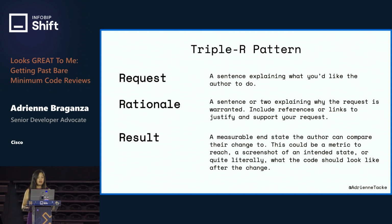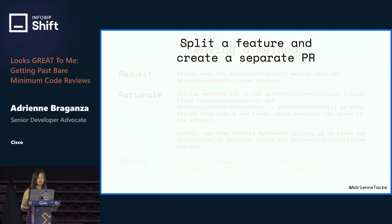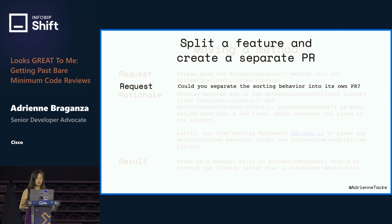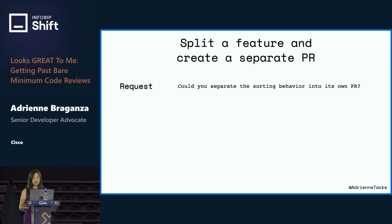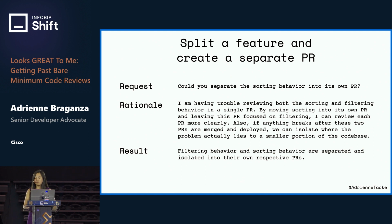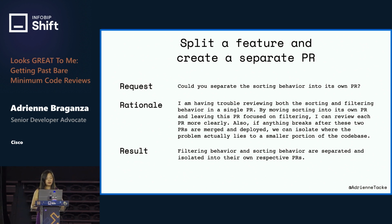And so I'm running low on time, but I'm going to go through this one really quick. For example, if you want someone to split a feature and create a separate PR, using the triple R pattern, you could say, could you separate the sorting behavior into its own PR? I'm having trouble reviewing because there's both sorting and filtering behavior in this single PR. Moving it into its own PR helps me isolate these changes and better review it. And so the result that you're asking for is separating the filtering behavior from the sorting behavior into their own PR.